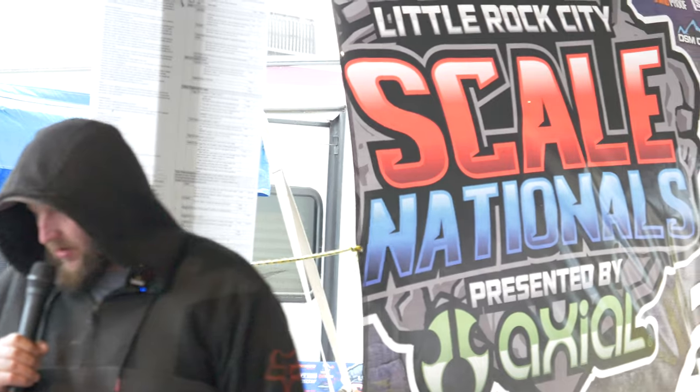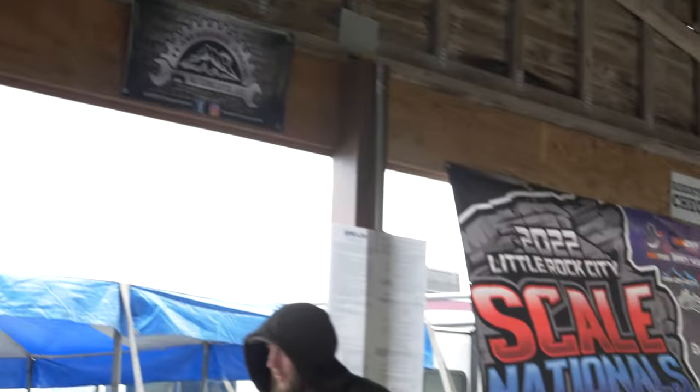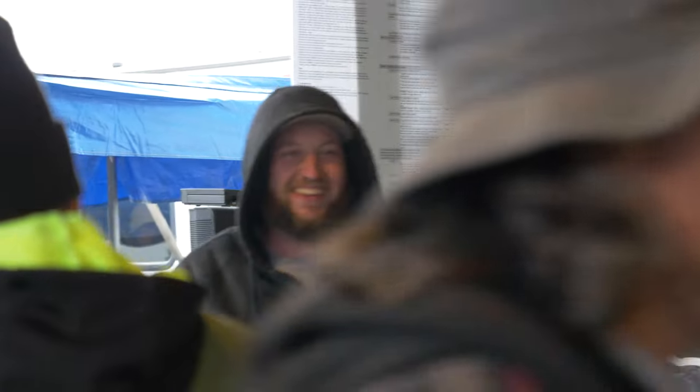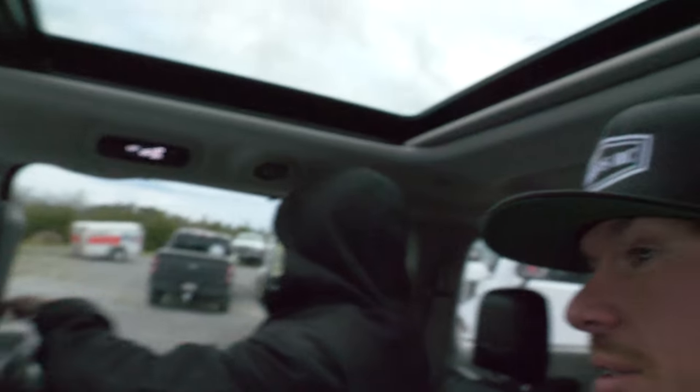So those drivers, get your trucks ready and bring them back over for tech. And then we'll get rolling. Here's number 6, Bryce Purchase. We're all ready to rock and roll.